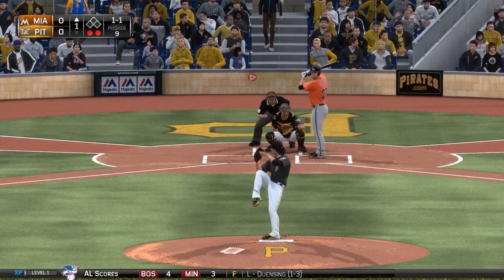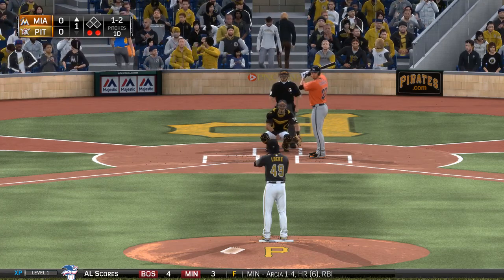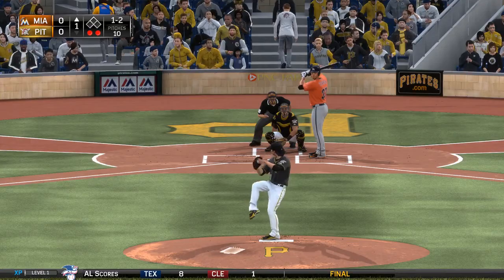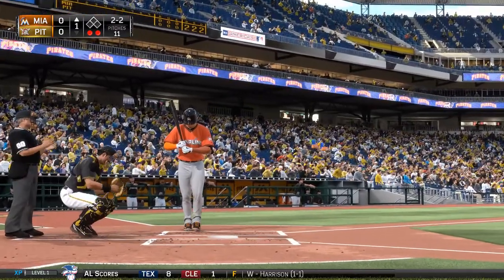Here's the 1-1. Swing and a ball pulled foul into the lower level and left. Here comes a 1-2. And he'll lay off the curveball that's in the dirt that time, and it's back to even now at 2-2.